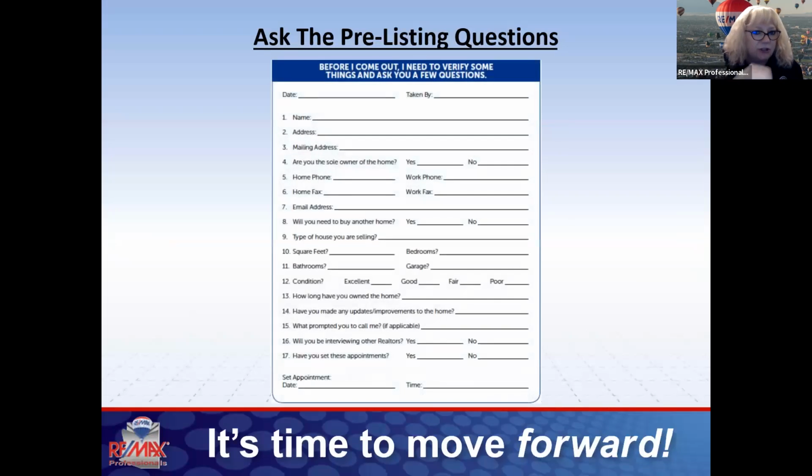So the pre-listing question. In your materials, you have this form. This is on page 15. I would add to this, because this is basically verifying things about the house, right? I would add things in here, especially if I can figure out what kind of DISC personality style they are. I would add that in here.